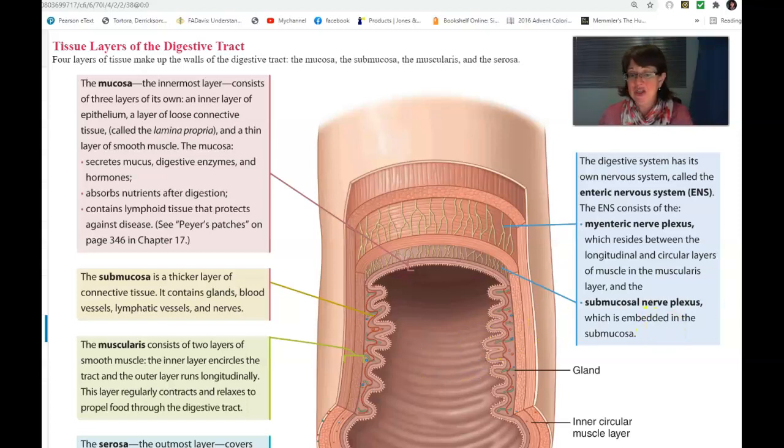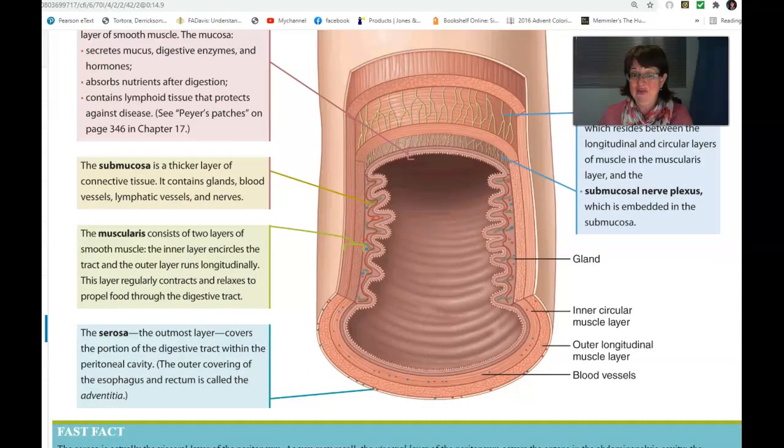Then you have muscularis, which is just the Latin word for muscle. And you have 2 layers in most of the digestive organs. The stomach has 3 layers. The inner layer is circular and the outer layer is longitudinal. So this way you can squeeze this way and you can squeeze this way, which is helpful at moving your food along the digestive tract by a really cool process we call peristalsis that we'll look at later.